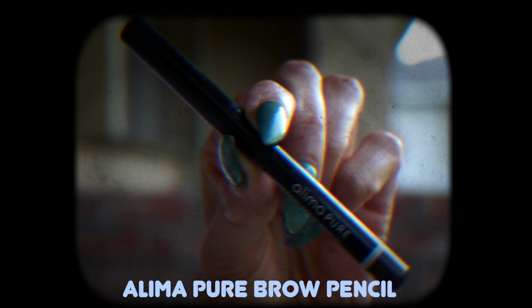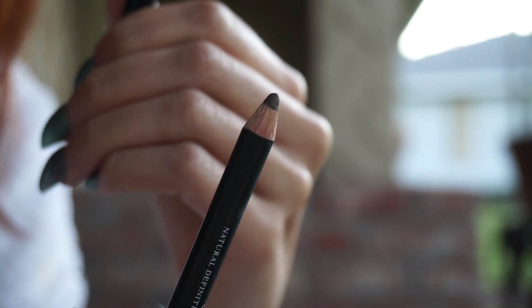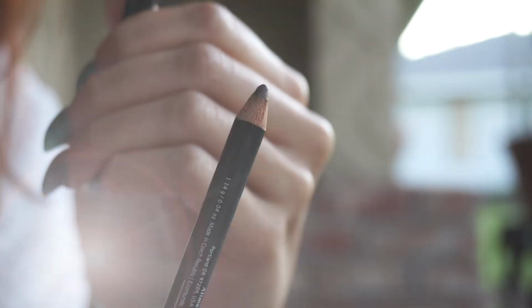So brows, I have 3 brow products to share with you, one of which is the ALIMA Pure Brow Pencil. This is their natural definition brow pencil. I use the shade Raven. This is a very easy to use pencil because it is incredibly pigmented with a very light touch. It is a softer pencil, so you can go through it a little more quickly, but because it's so soft and applies pigment so easily, you just use the lightest little strokes and it has a powdery finish that makes it, again, look incredibly natural.